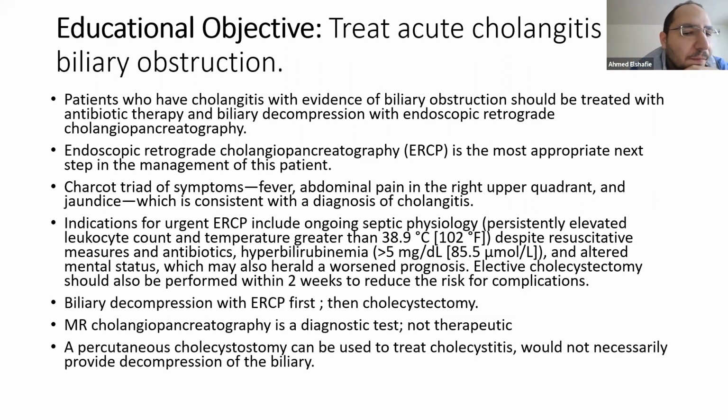We know about the Charcot triad, fever, abdominal pain, and jaundice, which we saw in this patient. So this is important. First, ERCP, and then you will always remove the gallbladder because this patient has risk of having recurrence of cholangitis if gallstones are present in the gallbladder. So ERCP is the right answer here. And the other option, percutaneous cholecystostomy, will treat cholecystitis, but it will not decompress your biliary duct because the stones are distal from the gallbladder. So that's never a right answer.